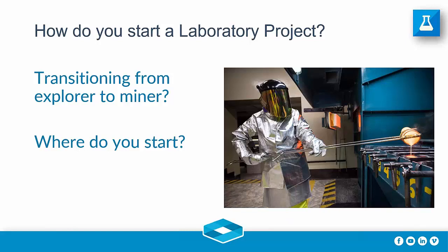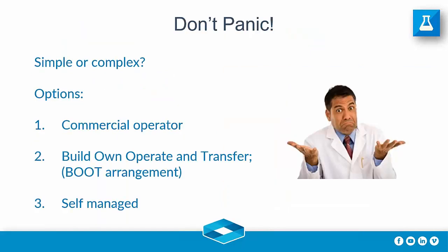Okay, so let's say you're starting a lab project on a mine site. Probably not relevant to a lot of you here, but anyway, if you're starting one on a mine site, usually it's because you're transitioning from an explorer to miner. And how do you go about doing that? How do you go about getting that done? You can make it as simple or as complex as you want.